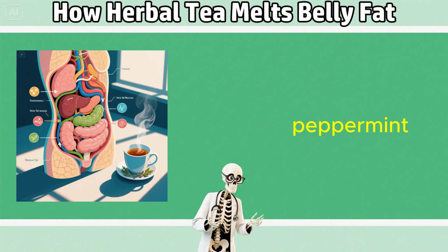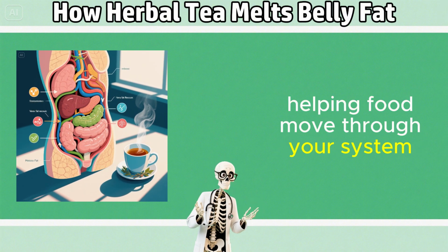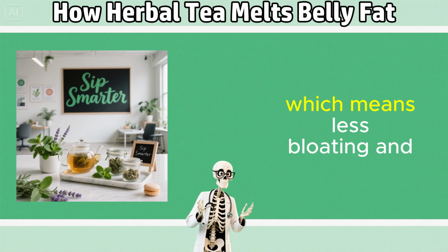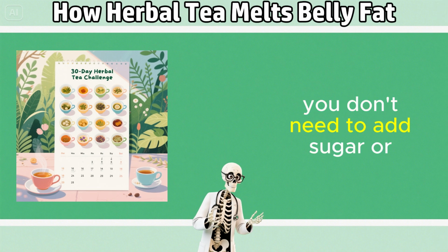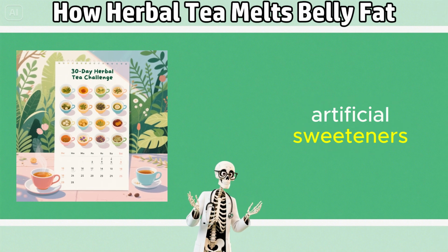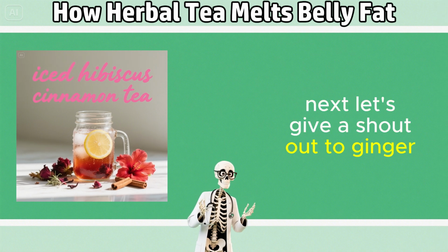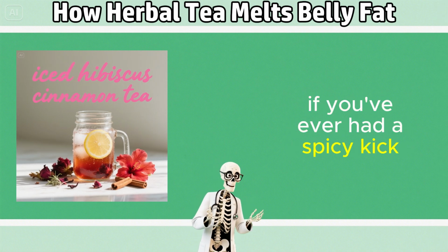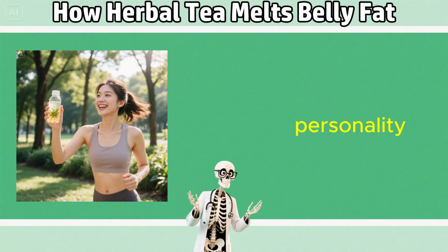Studies have shown that peppermint can relax your gastrointestinal muscles, helping food move through your system more efficiently, which means less bloating and discomfort. Plus, it's naturally sweet, so you don't need to add sugar or artificial sweeteners, keeping those calories in check. Next, let's give a shout out to ginger tea. If you've ever had a spicy kick from ginger in your stir-fry, you know it's got some serious personality.